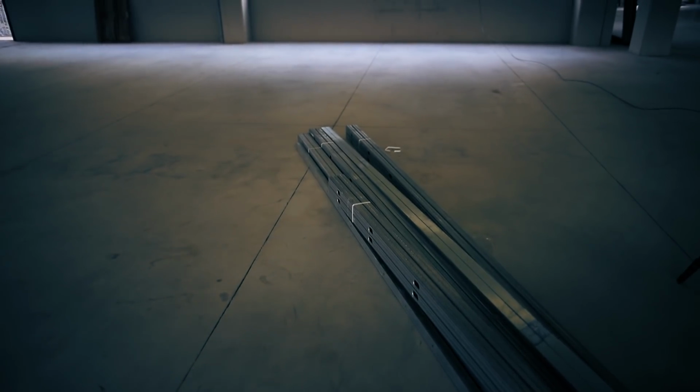So yeah, it looks like it worked. These are all the same height. That means the other ones are the same height.